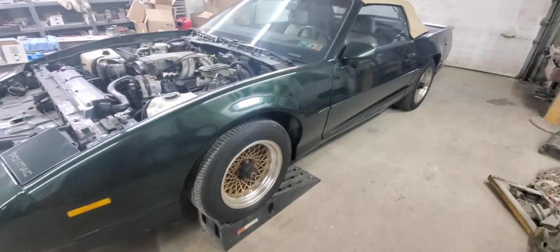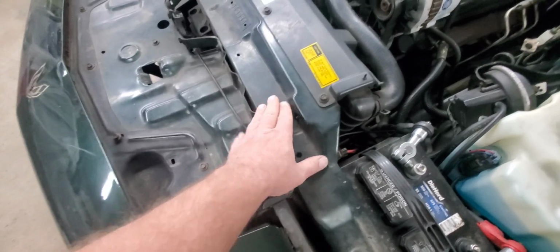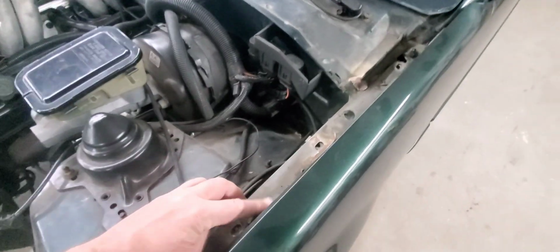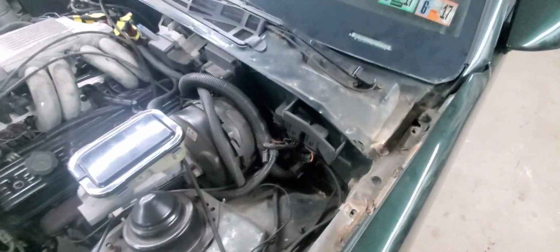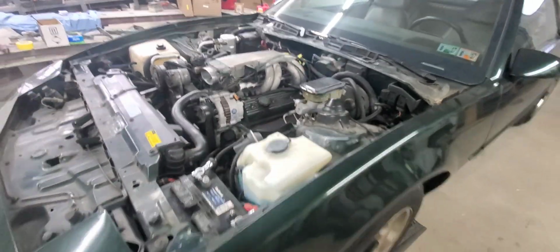So while this front end's off, we'll be able to get underneath here, get this all washed. A really good, nice, clean, hot soapy water will bring all this back to life. It'll all look brand new again. Once your hinges are off, you can get all this little dirt out of here and stuff. So yeah, it'll be a really pretty car.